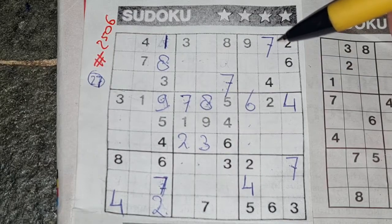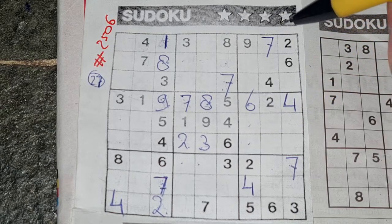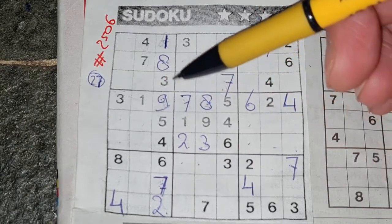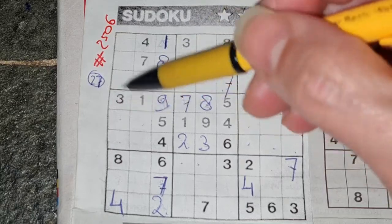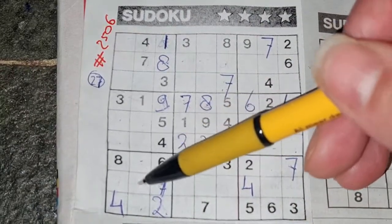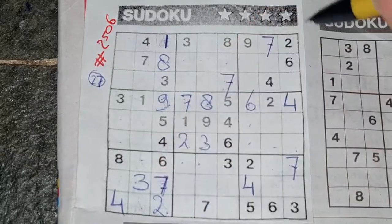How about the number 6? Yeah. The 3 in the first column, 3 in the third column. So in the column between, the second column, the only 3 places for the 3 should be here or there. We see there 3, no 3 there. Here 3, no 3 there. Only place for the 3 should be there.